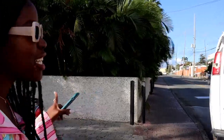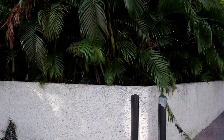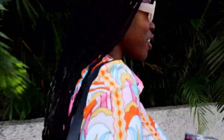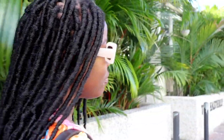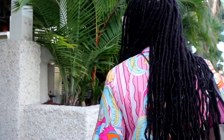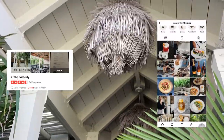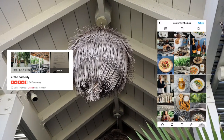This restaurant is called Easterly. It's been on my list because it's very Charleston inspired, very aesthetic, all of that stuff. And every time we come here, I just haven't gotten a chance to go. Easterly. It's closed, but you can see the decor. You guys know this is my vibe.